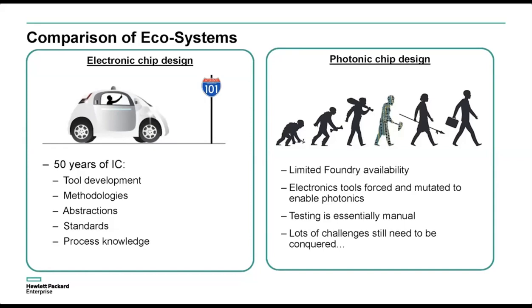Comparing that to the photonic chip design world, we used to be that ape on the far end here, and we have slowly begun walking. And I think we're in the middle form factor here, where we just learned how to sharpen some tools, but soon we'll be the lady in front with the spear and the person at the very end with the briefcase, right? But today, there's limited foundry availability. Maybe competitively across the world, there's less than 10. The electronics tools have been forced and mutated and massaged to do photonics.